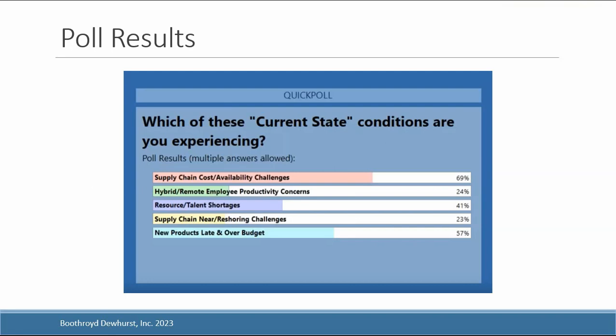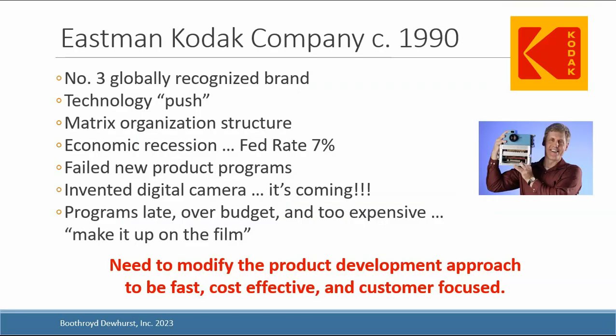So my take from this is that the vast majority of people align with the challenges in front of us today, which is really, again, driving productivity and cost effectiveness into our operations. So let me scroll back time a little bit, roughly 30 years, back to 1990, and explain to you the situation that we were in at Kodak.